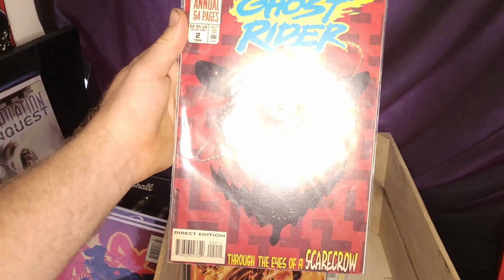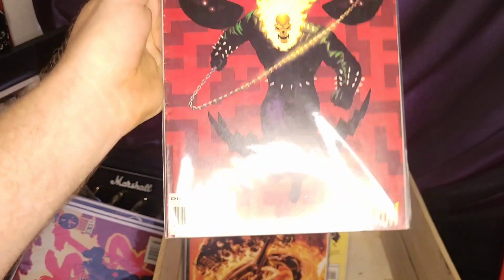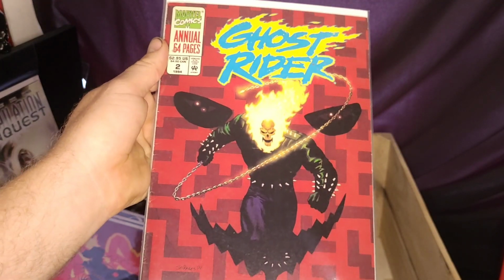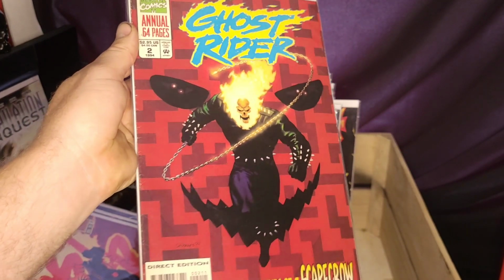So now you have annual number 2. Yes, annual. Through the eyes of a scarecrow. No, that is not a cameo from the Scarecrow from the DC universe. It's their own version of Scarecrow. From 1994, Volume 2.